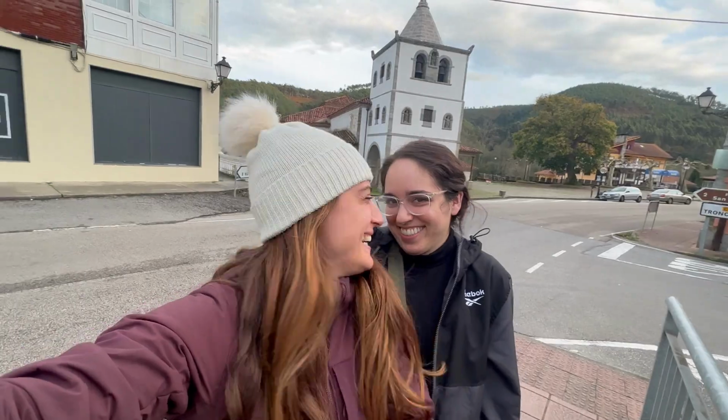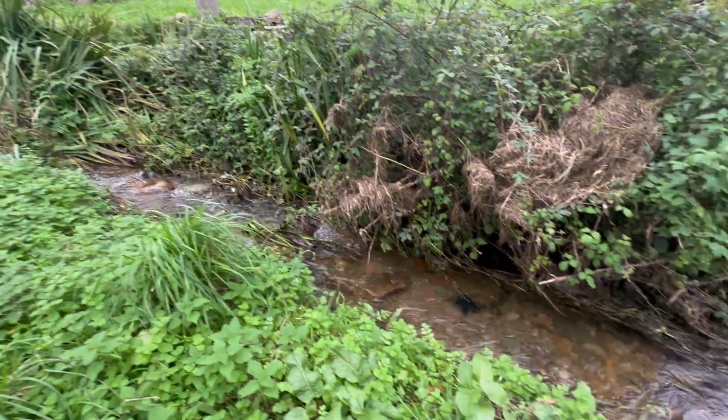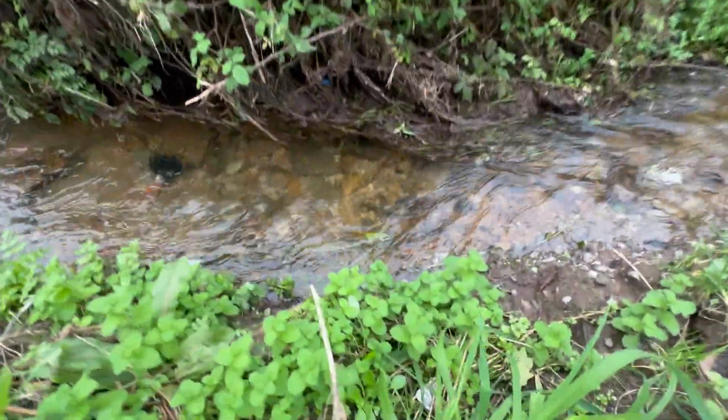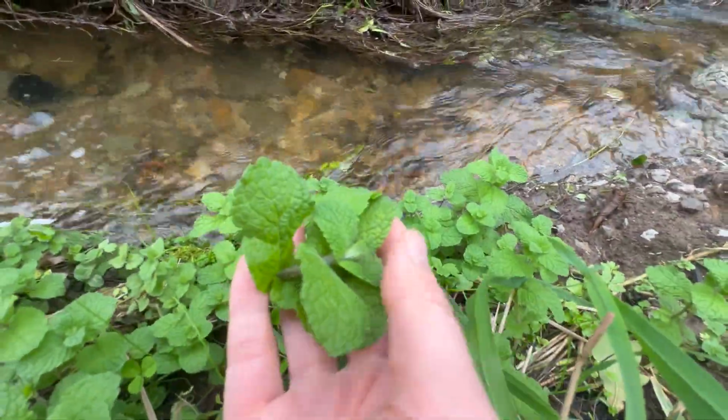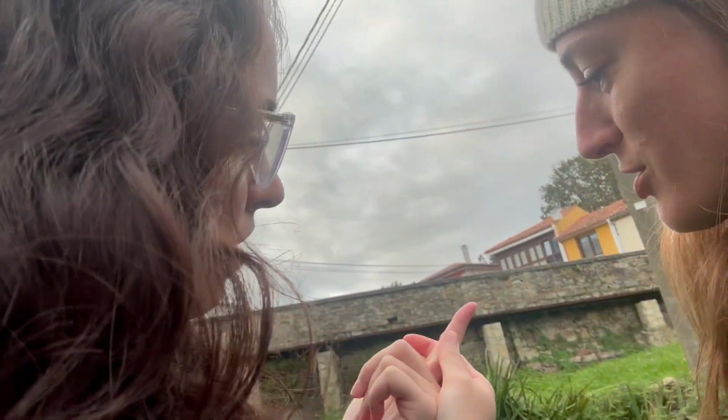Here we are. Oviedo. Hey. By this creek, right on the edge, we discover fresh mint growing. Don't believe me? Amanda is horrified because whatever she touched was not mint. So she has her doubts. What? You touched the wrong thing.